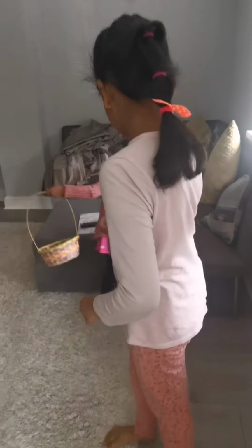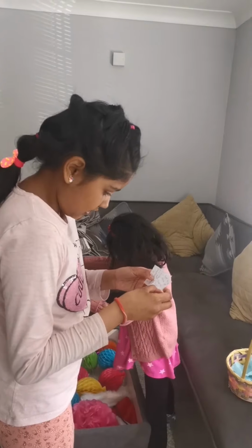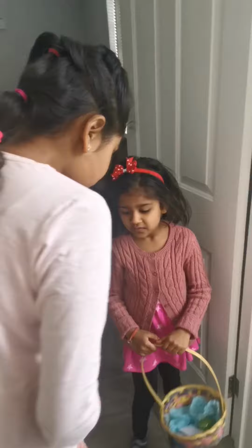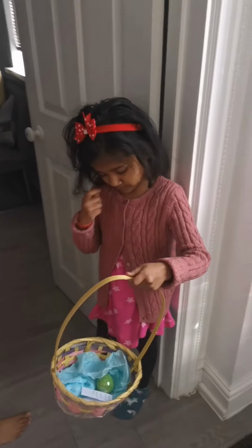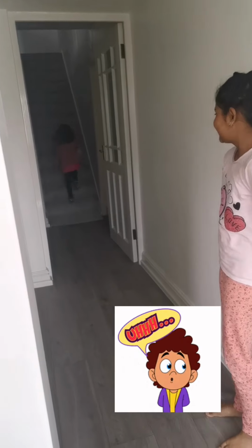What does the clue say? First, read the clue clearly. Oh! That's Paulina's turn. What is the clue there? Paulina, the clue says... What? In a bedroom? No.